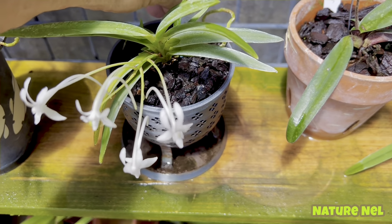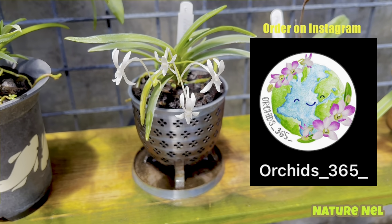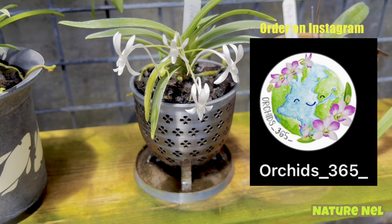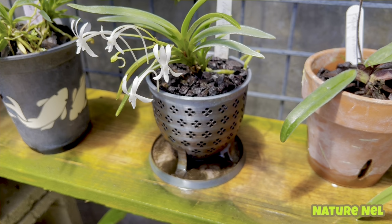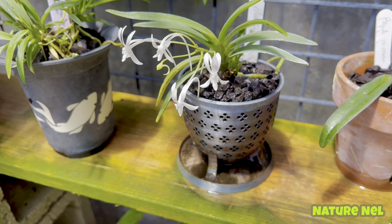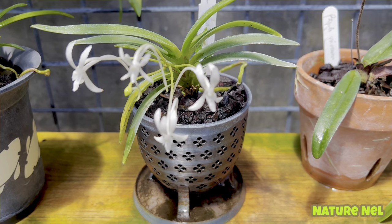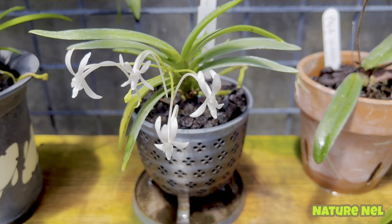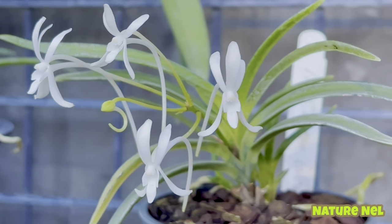My friend Roxy, if you guys want to reach out to her, just go on Instagram, orchids_365. And she makes these beautiful 3D pots. I love them. And I had gotten two Neophenicias during the Tamiami Orchid Show, and this is one of them. Look how pretty that is. And the fragrance is so sweet. It's like sugar cookie sweet.